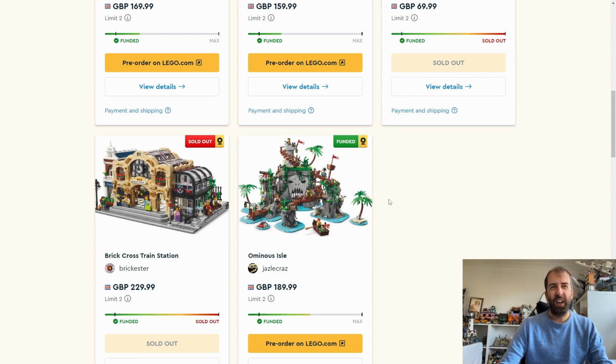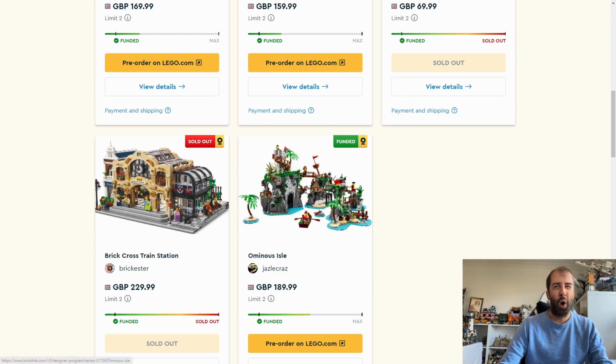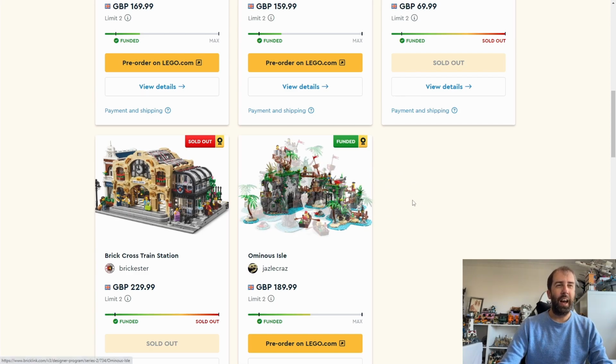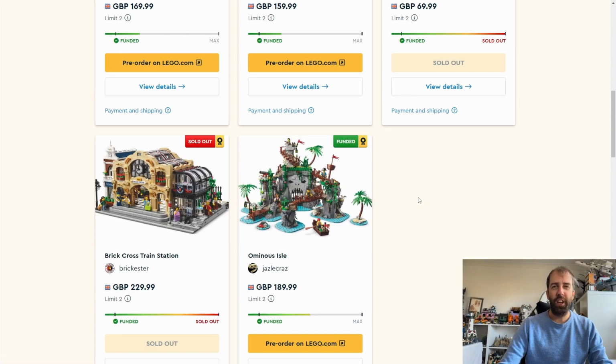It looks like quite an awkward set to display. It's not one that I've gone for. I was thinking about it. I'm still thinking about it, but I don't think it's one that I'd really want to display. It looks quite awkward, if you know what I mean. And I think from what I've been reading in some of the reviews, the structural soundness of the set seems to be quite fragile in places, so that might have been what put people off.